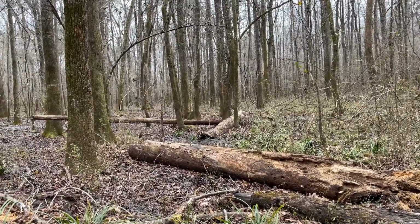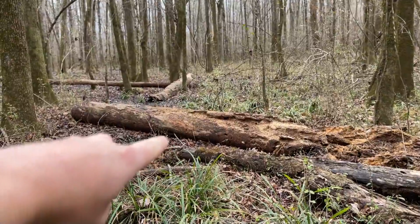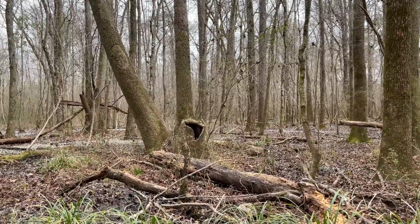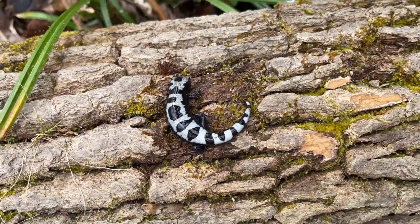Really kind of. So, funny story. This log right here is where we flipped our second spotted of the day. We walked like 2 miles that way, all the way around, and then cut back through the swamp randomly and ended up right here just to flip this log that this marble was under that we missed earlier.